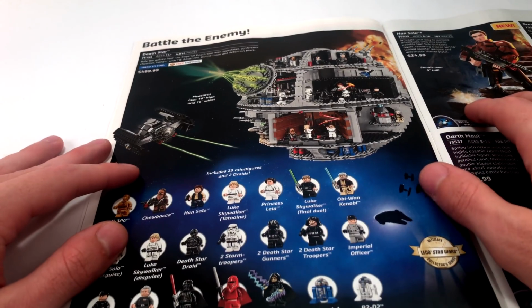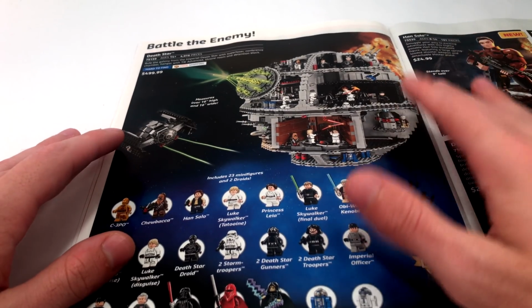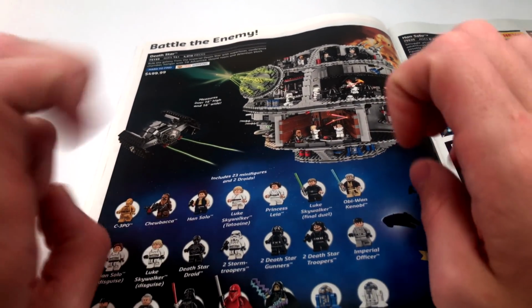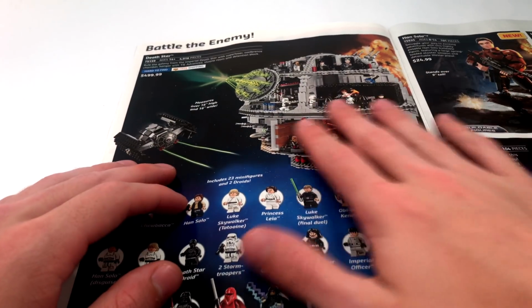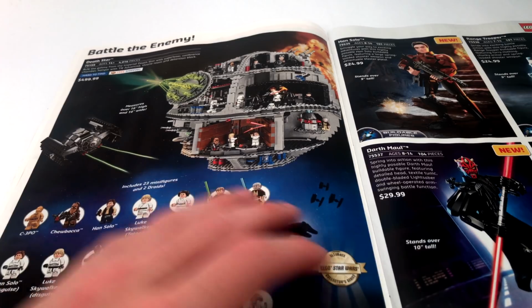Moving on to the next page, they've got a little insert for the UCS Death Star, still trying to sell that for $500. I think that might retire this year with the release of the possible UCS Cloud City for $600. It would take its place, so no more UCS Death Star after this year. Hopefully that'll bring its 10-year reign of terror to an end.